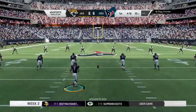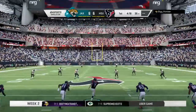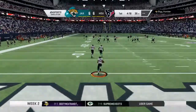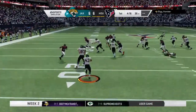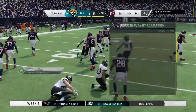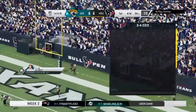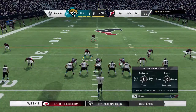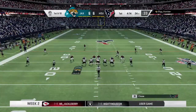So back even at 6 apiece as the kick's away. That's fielded in the end zone. They'll bring it back to just about the 25. Call it the 24-yard line. Jaguars come to the line to start their next drive.